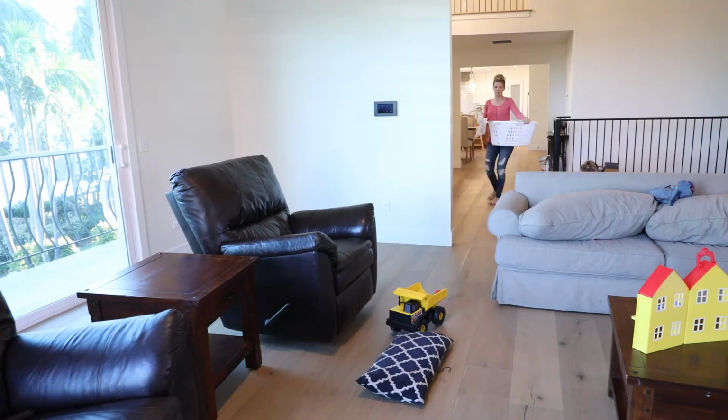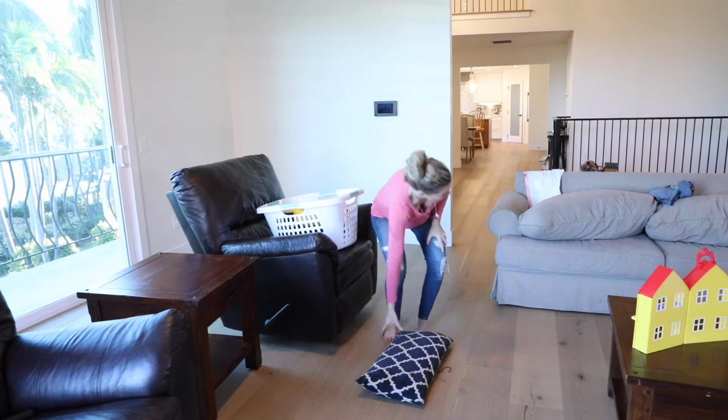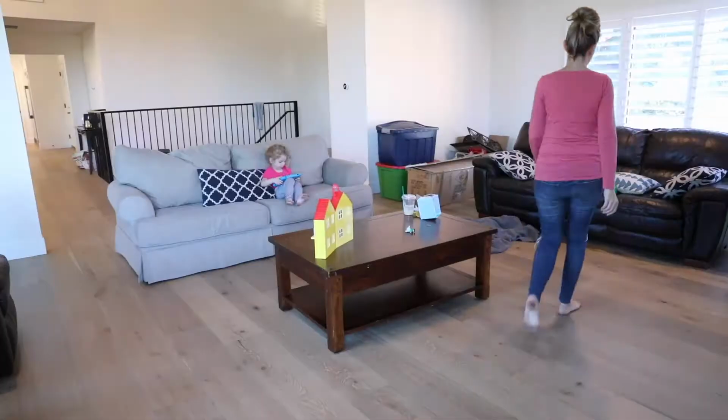Be sure to bring one trash bag and one laundry basket with you. Again, you're going to set your timer for 15 minutes. You're first going to do one sweep of your living room.